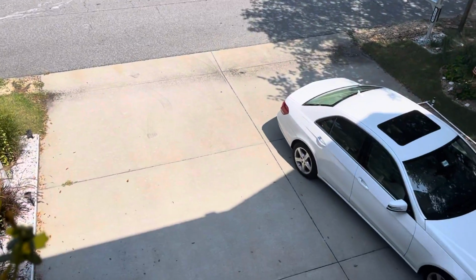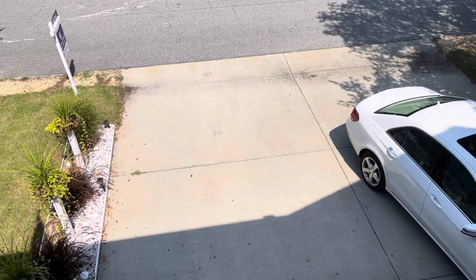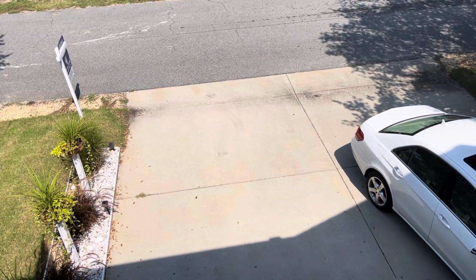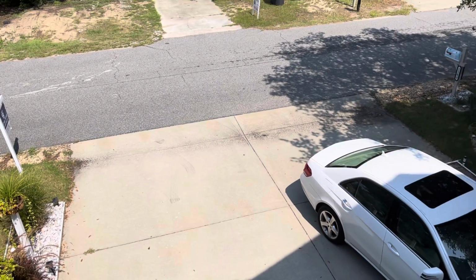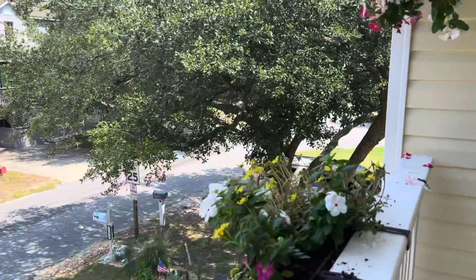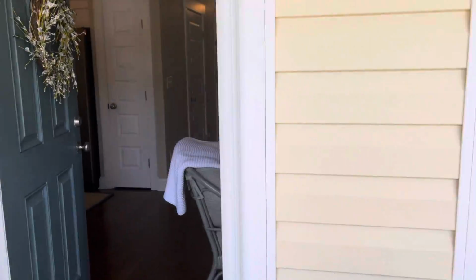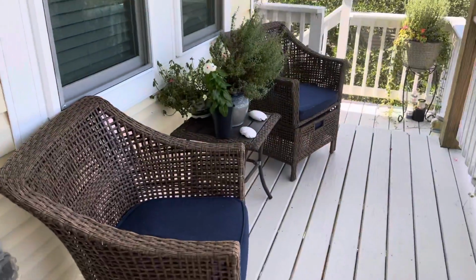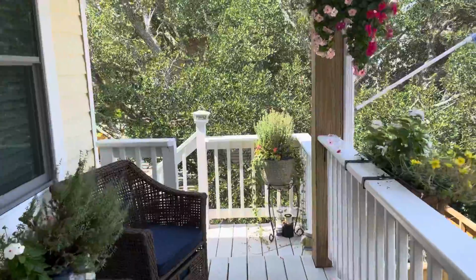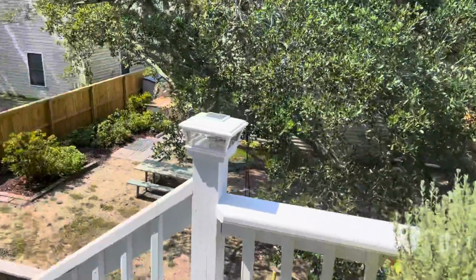There are at least two parking spaces. You could stack shorter cars in the driveway. And then there are two parking spaces under the house. I'm gonna turn around so that hopefully you can see the front porch, so there's the front porch. And I'll get the stairs going down to the backyard.